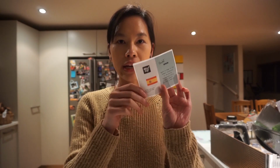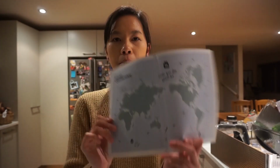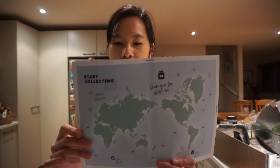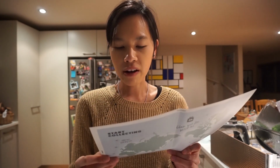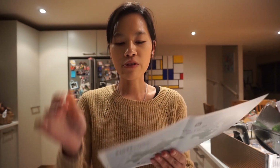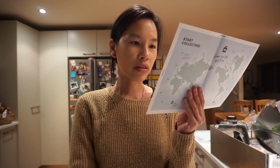Oh, and then I got a sticker with the Spanish flag, and it comes in this map here. It says receive a new flag with every delivery, then claim a prize at the 6 and 12 milestones, and then once you have traveled the world and collected 20 flags, you will score a Woop box.